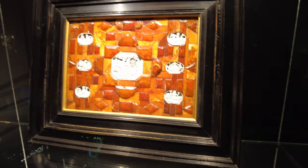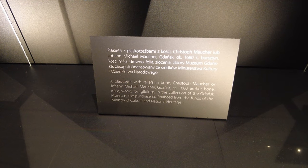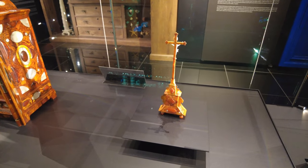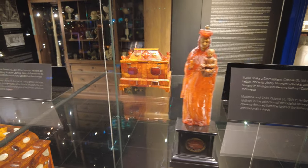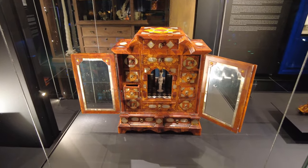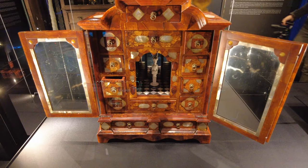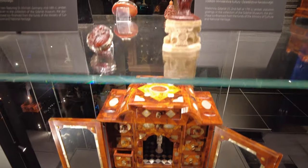Can you see all that? A plaque with reliefs in bone, Christoph Maucher, 1680, amber, bone, mica, foil. Look at these things. They're just spectacular. Wow, that's pretty cool. I like the little trunk back there. Look at this. Wow. And you too, for $7.8 million, could have one of these. That is spectacular. Look at the inlay. That's cool.